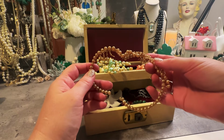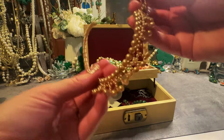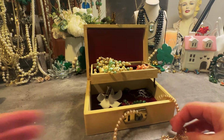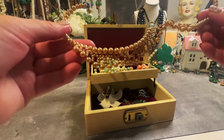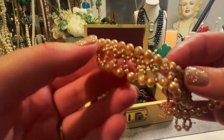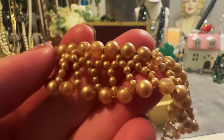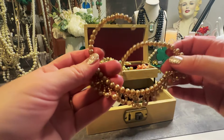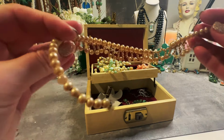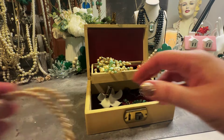Okay, this is a very old necklace. Ooh, look at this one. Now this one is broken, but look at the beads. Look at how pretty this was at one time. Isn't that beautiful? Wow. They would have been beautiful to wear. It's too bad that's broken. I'm going to just put this in a craft lot.